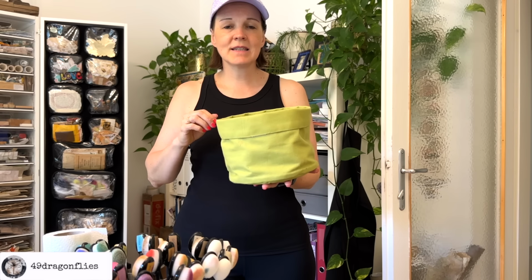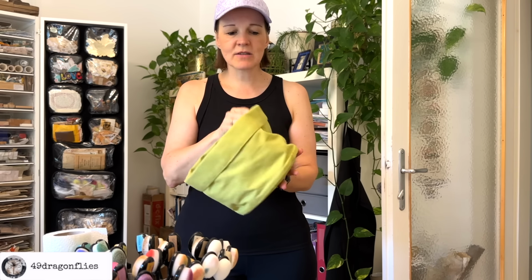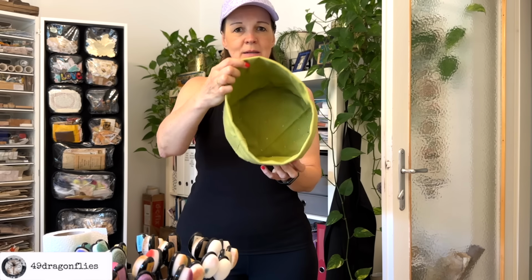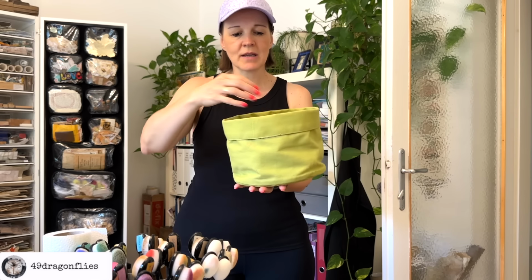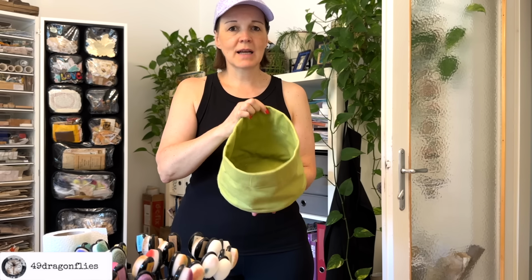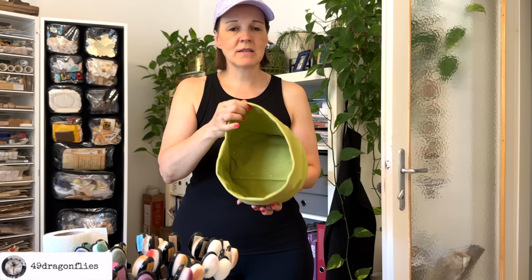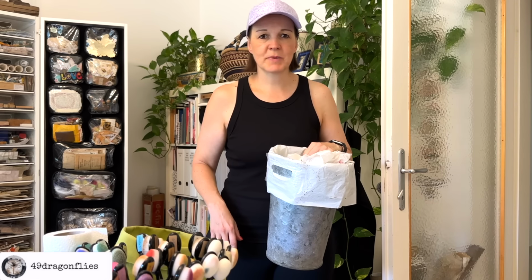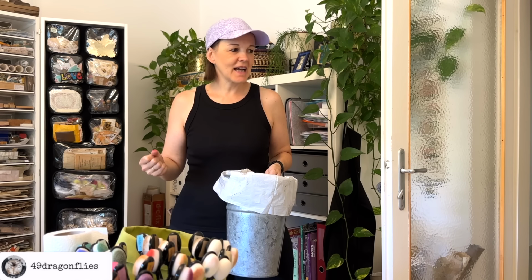If you like the idea of having a paper trash on your desk, I would suggest do not take one made out of cloth because all the little paper bits kind of just get stuck on the fabric. So if you can have one made out of paper or plastic, I think that would be much easier to keep clean. So this I need to empty in the kitchen garbage. And already with just these two things, I feel like I've accomplished something I haven't done in the last week.